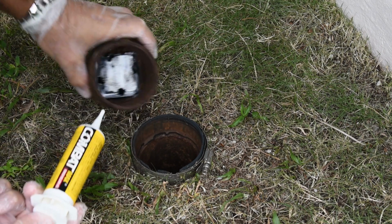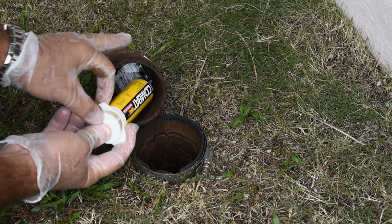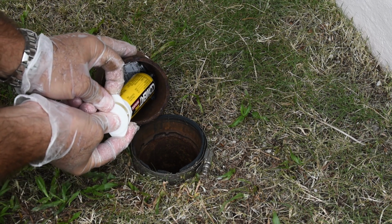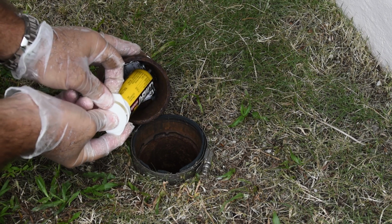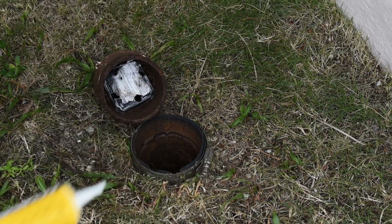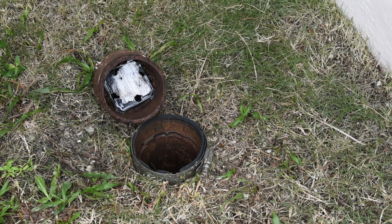I'm going to do all 4 sides. This I think is empty now. Almost. This one's done. Let me get another one. This is pretty cheap, about 10 bucks. The best 10 bucks you'll spend to keep your house roach free.